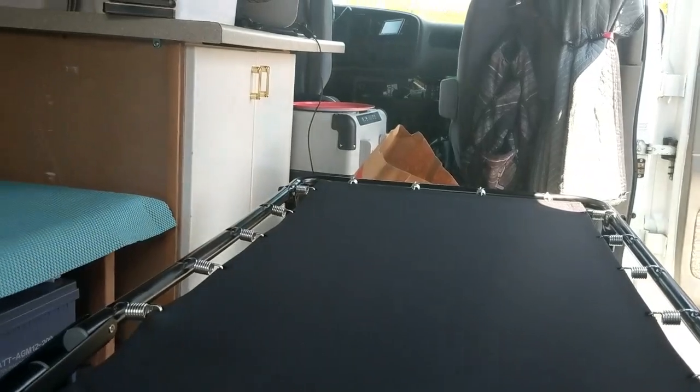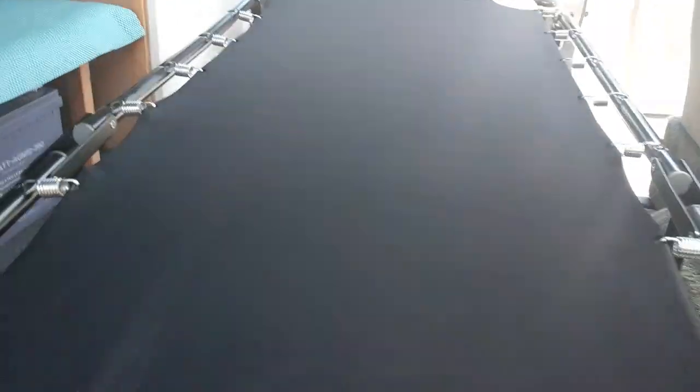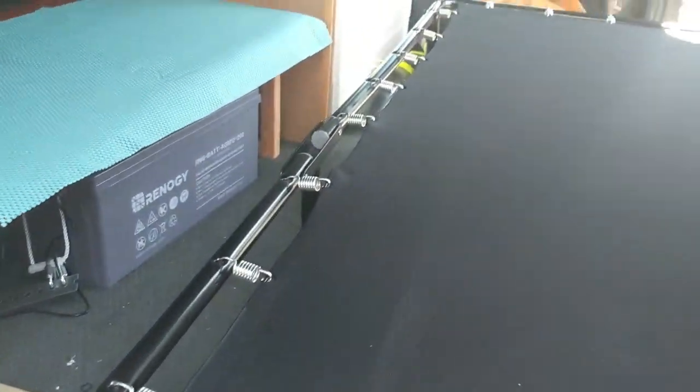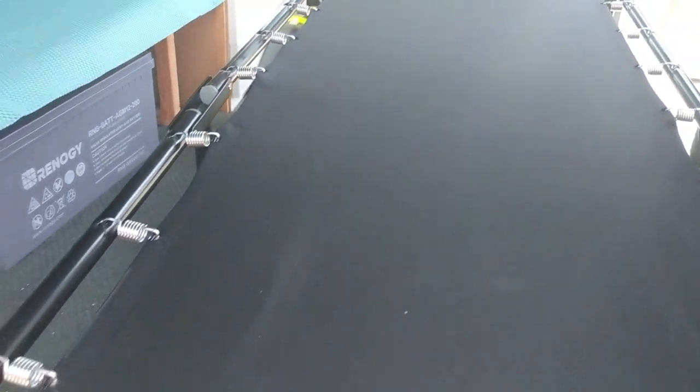So as I said, I pulled everything off the cot in prep for doing this. It's a really nice, high quality cot. And like I said, if you need a fast solution to get a bed in your van until you can build one, you can't beat a good camping cot. You can literally take it out of a box and pop it in.